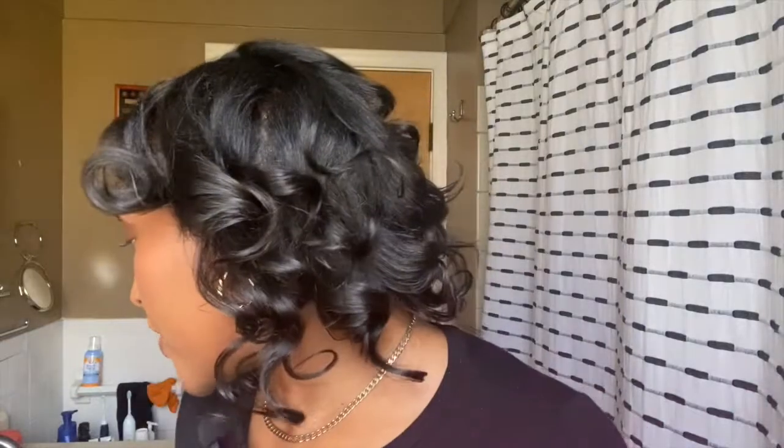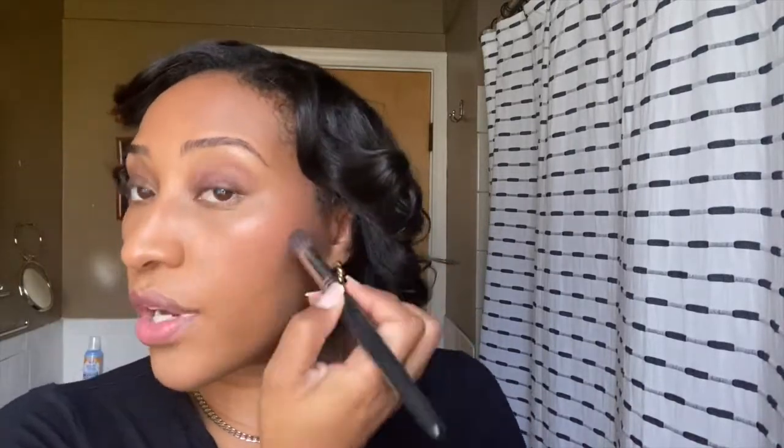Natural glow. You could even put this cream blush on first and then put your foundation on. It will pretty much do the same thing. And if you wanted a little bit more, just put whatever's left on the brush on. I probably will not do a highlight because no thank you.